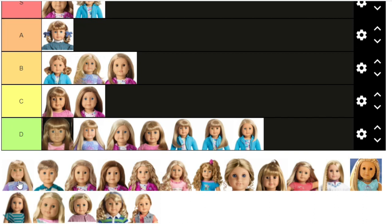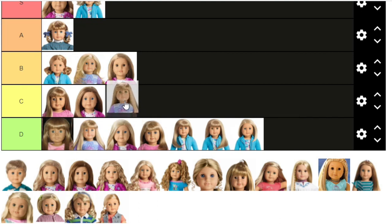Next we have Just Like You with bright green Felicity eyes and blonde hair and bangs. At least she has a cool, unique eye color, so she's going in C.